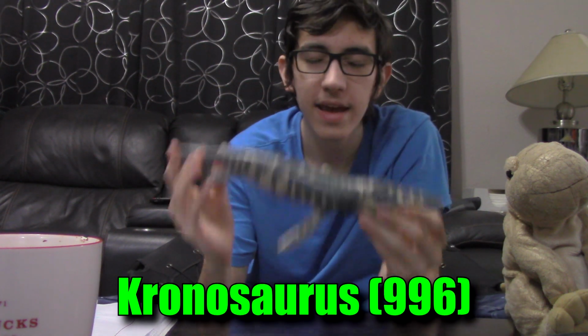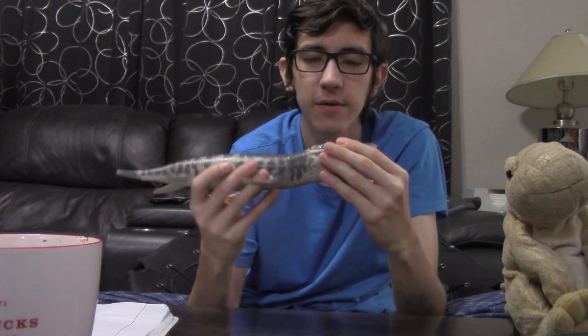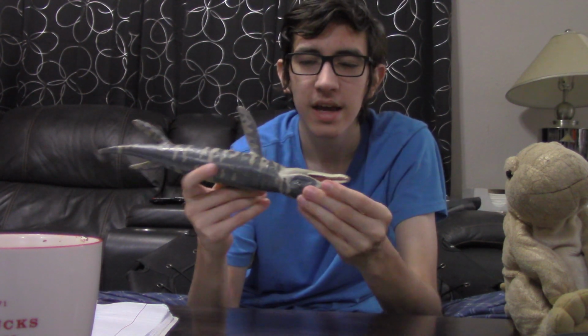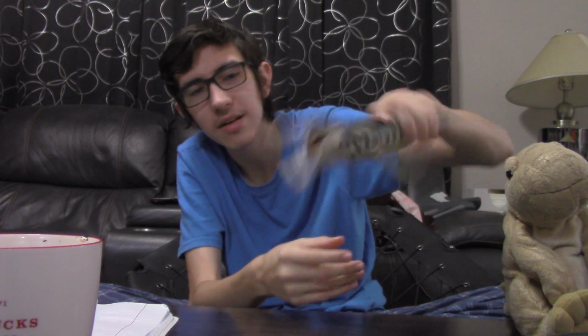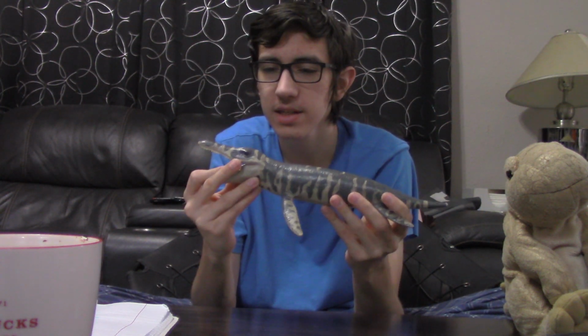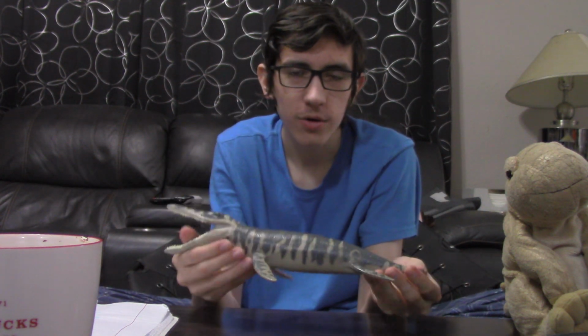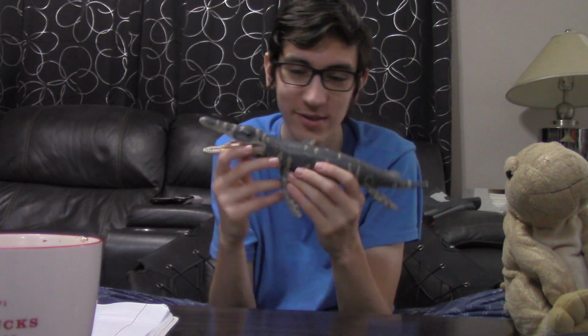This was one of my favorite figures when I was younger because I always loved the Liopleurodon from Walking with Dinosaurs. I thought it was the coolest thing ever, and so this is the closest thing I could ever get to it. And it was just a really cool figure to play around with in the water and the bathtub and stuff. Unfortunately, it dropped out of my top 10 list because now I have the newer Chronosaurus from Safari, and as I aged, I really realized how stupid this figure is.